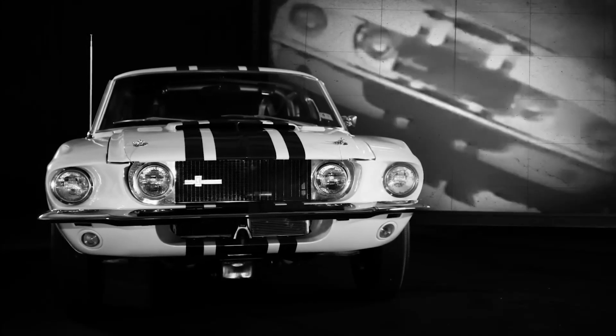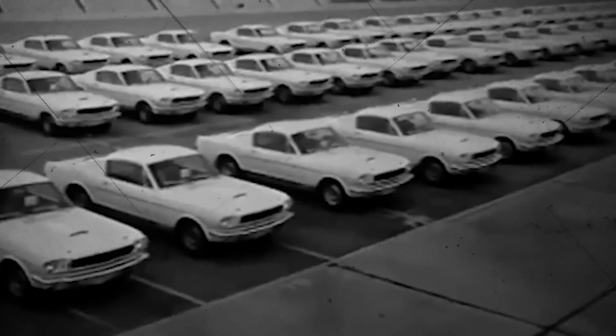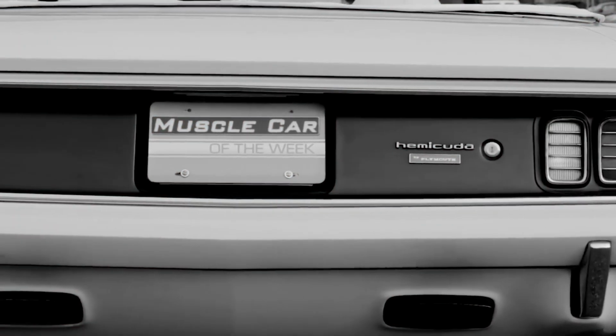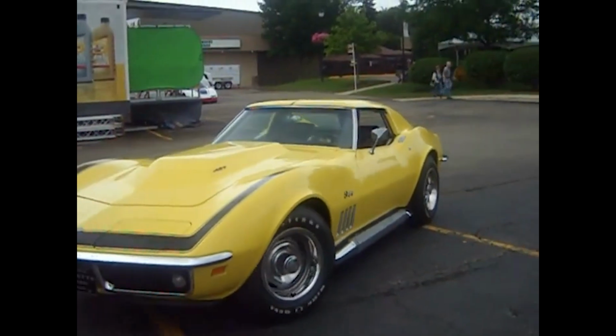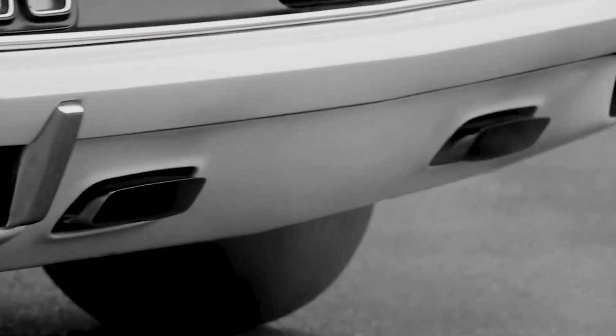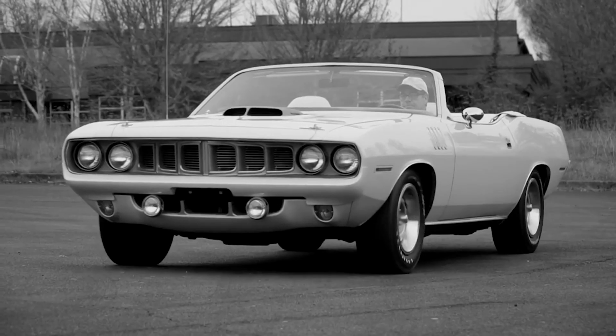The 1960s and early 70s were a golden era when America was completely obsessed with muscle cars. Now, these were not just any cars. They were powerful two-door coupes with roaring V8 engines which were known for their beauty and raw power.